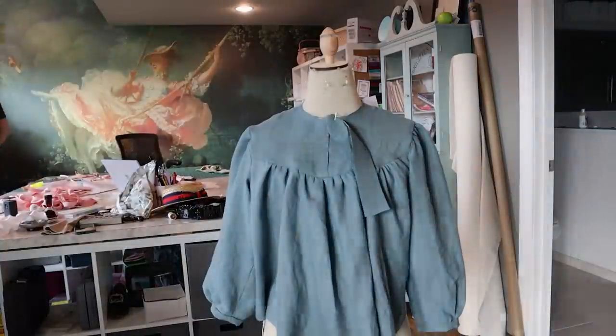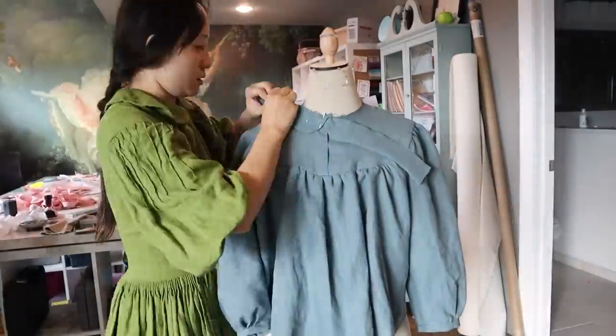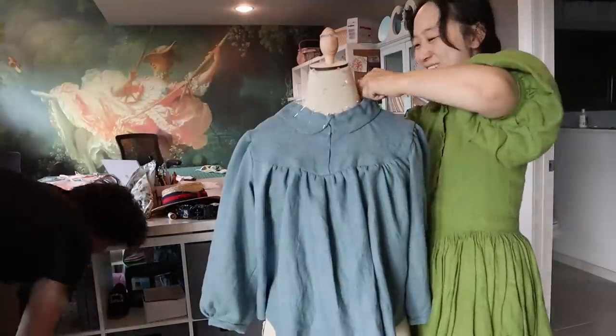Please note that Sophie's collar does have lace on it. I personally find lace at the neck to be really itchy and uncomfortable, so I have purposely omitted that. After all, this is a dress designed for comfort and practicality and usefulness around my house. And yeah, if you want lace, please add it at this step.